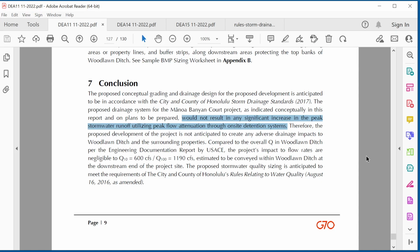And the other thing I want to talk about is this assumption that the existing coefficient is 0.4, so the idea that currently there's a 40% runoff. I don't think that's accurate, and I want to explain that part in a little more detail.